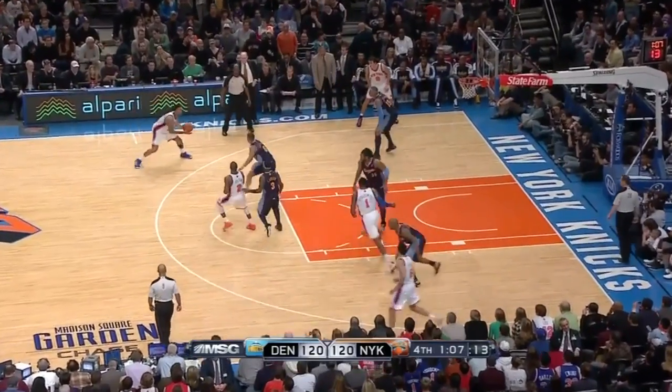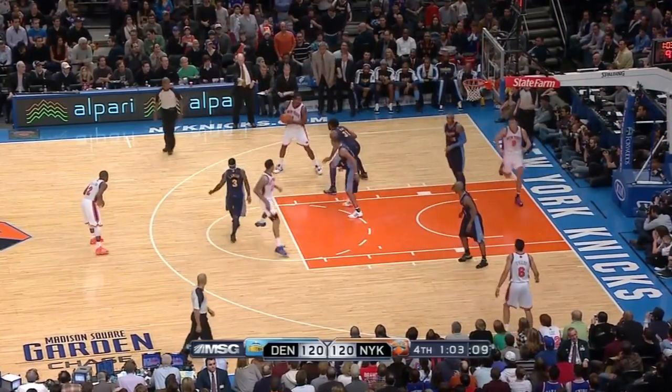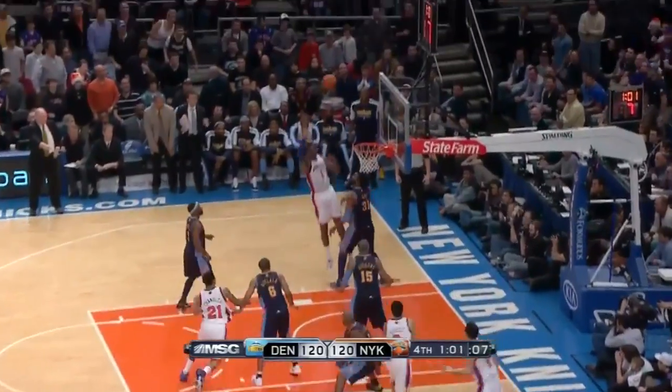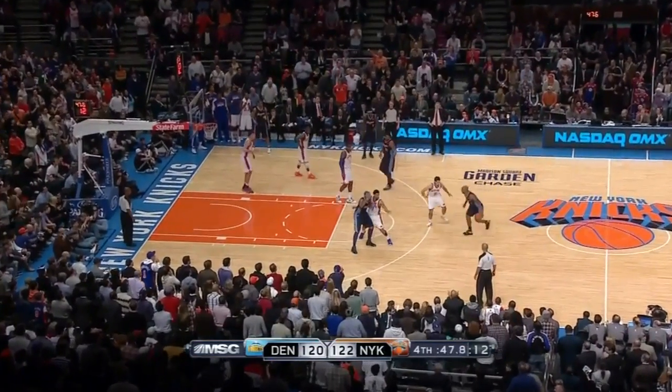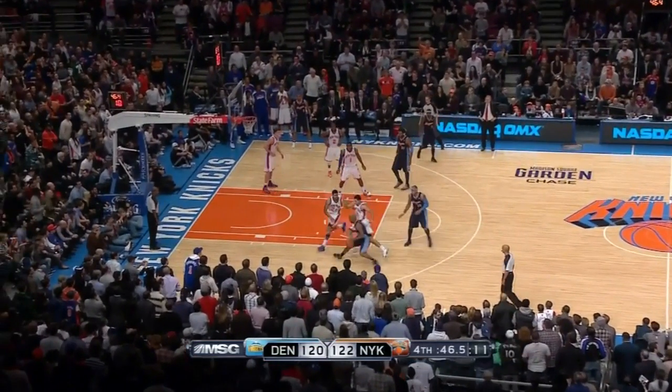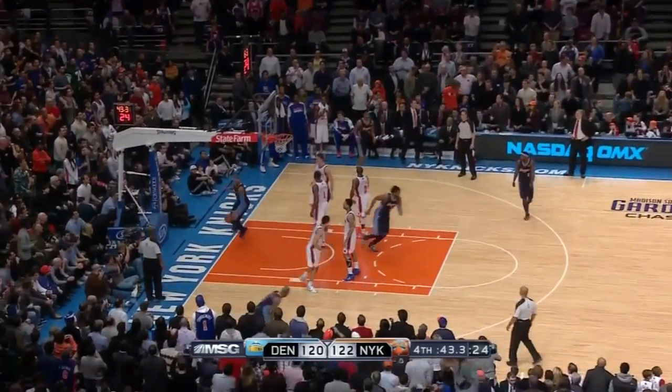Finally, they get on the same page. They tell Stoudemire to get to the post. They cut through, and then he does a nice little move to the baseline and pulls up, hits a nice jumper. The Nuggets do a 2-man game with Billups and Melo, and you're going to see that Wilson Chandler does not have to help that much. It should be Gallinari coming over to help. And look at Felton over there with his hands on his hips just standing around, not in a stance. That's terrible. But good blow-by Melo for a dunk.